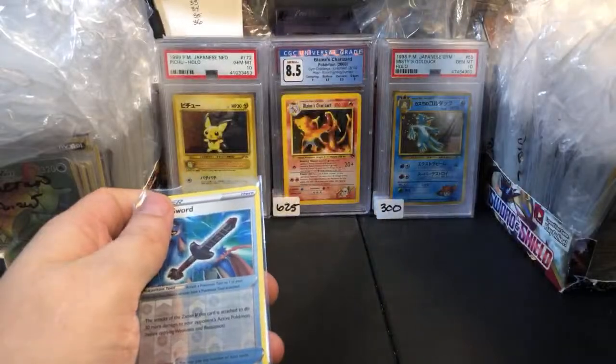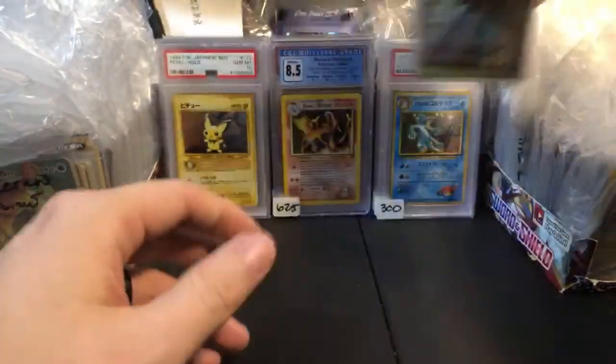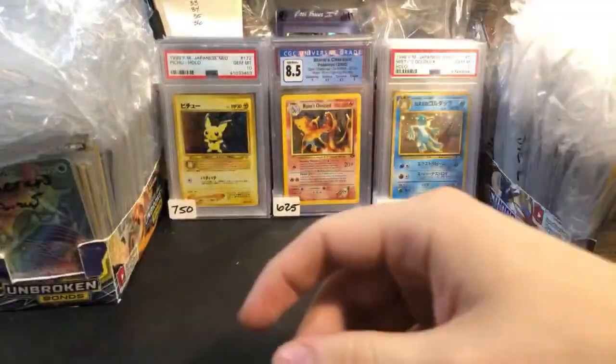Actually, since you're right here, what you pulled is a full art. You got the full art Machamp, mister. How cool is that? See, your bag's sitting right there, so I thought I'd show you.